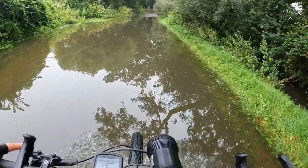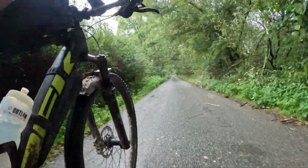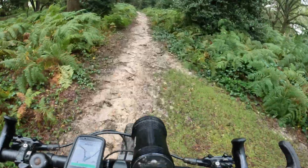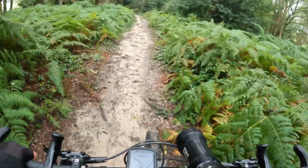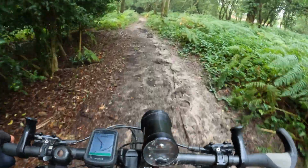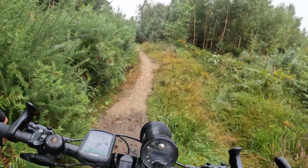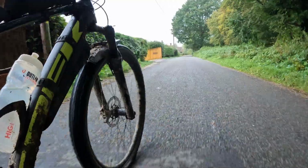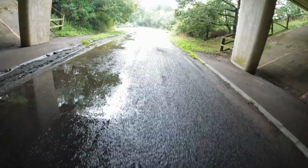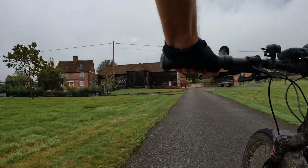Row, row, row your boat gently down King Alfred's stream. One benefit of all that rain is these sandy tracks are now rather firm. Never really too difficult on a mountain bike, but I expect those gravel bikes are thankful for it today. Just going under the M3, making our way south now.